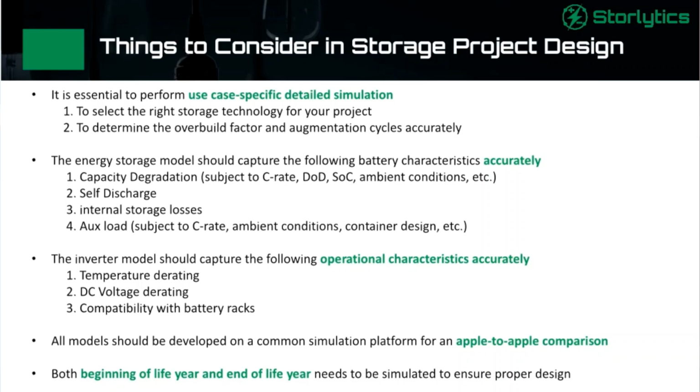If you do not have a validated model in a common platform. And another important factor is that you need to simulate your beginning of life and your end of life. So when you're designing a project, you need to make sure it's going to be able to meet the requirement at the beginning of the project as well as at year 20. So you need to do yearly simulations, all the years, to really get great confidence in your design.